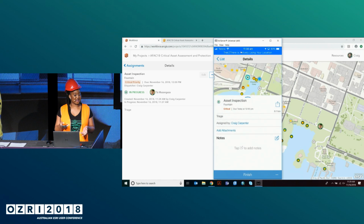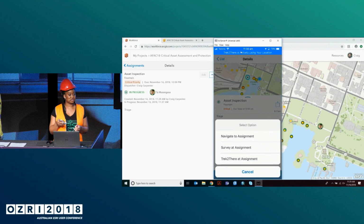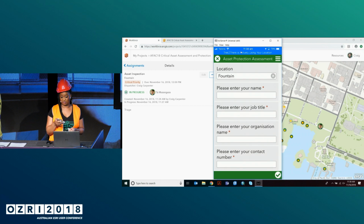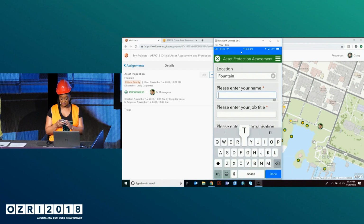Now that I've trekked and I have used AUGeo to get from my current location and navigate safely to my assignment, I can then complete my triage. Now, our structural triage assessment is based on the SOP that we saw back in IMT. So I'm using Survey 123 to complete a specific form. Now, the benefit of using Survey 123 is that I get to do away with paper-based forms.